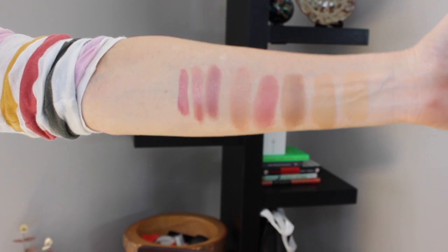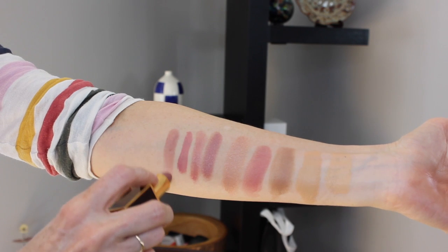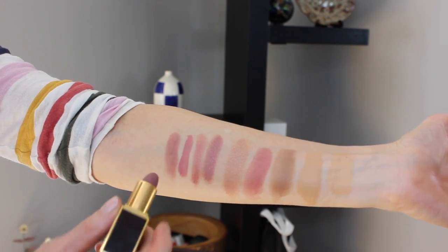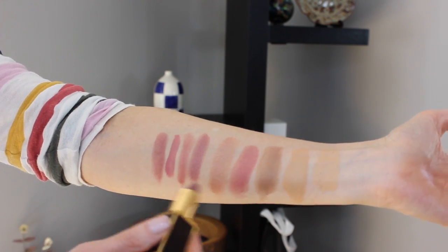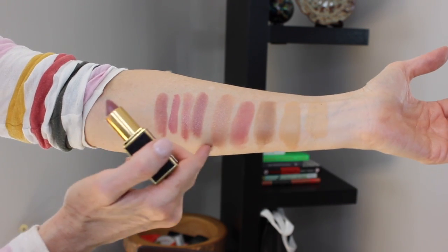I'm gonna hold it up just a minute again. There we go, if you guys can see. And then I usually keep this in my purse, you guys, and this is the Tom Ford, and this is Sugar Glider. Sugar Glider actually is looking a lot like Bamboo, isn't it? Anyways, along the same lines.